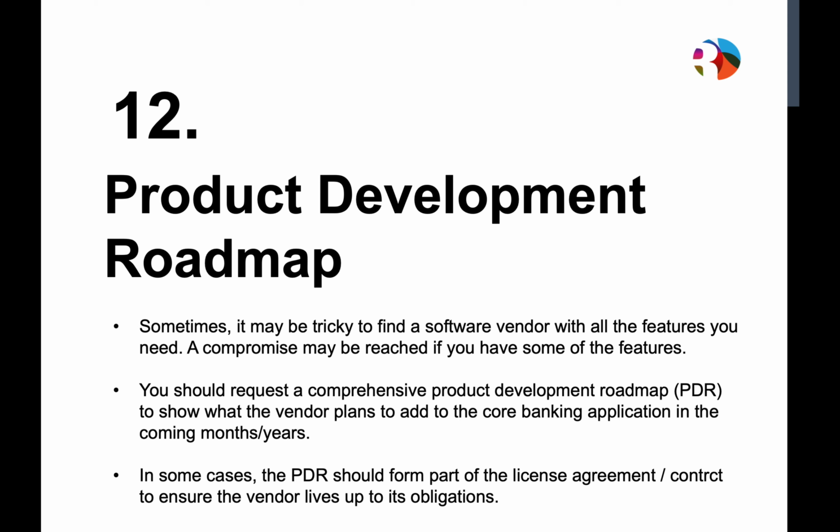Sometimes it might actually be tricky to find a software that has all of these features in place already. So a compromise in that instance would be, if you've decided to go with a vendor, you look at the software and all of the features that the vendor has in place. Then you ask the vendor for their product development roadmap, or a PDR.